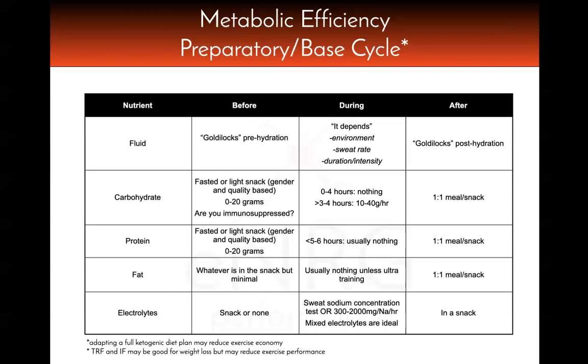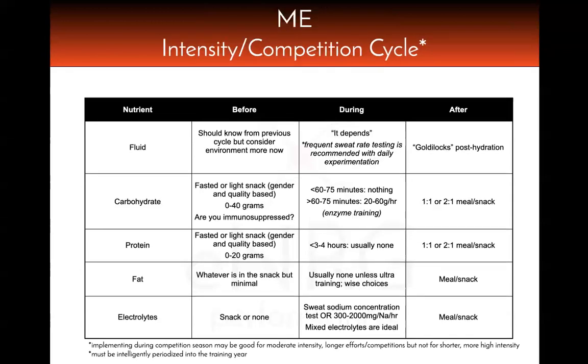Okay, so now this is ME, or metabolic efficiency. This is starting the blend. Now this is really important. We laid the groundwork, right? That was base training. Now we're getting into the intensity competition cycle. This is where we start to combine metabolic efficiency nutrient timing with glycogen maximization. This is what a lot of athletes forget, or they don't know how to do it correctly. We need a bridge. You can't just do metabolic efficiency and then jump to glycogen maximization. We need a bridge to connect them, and this is the connecting piece.